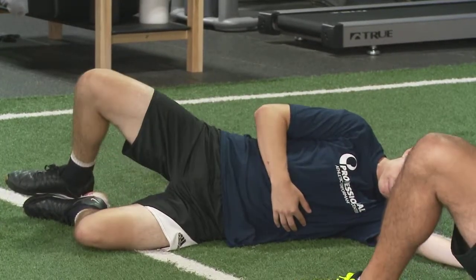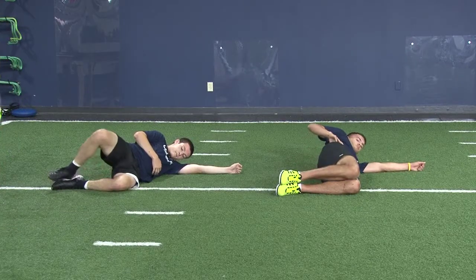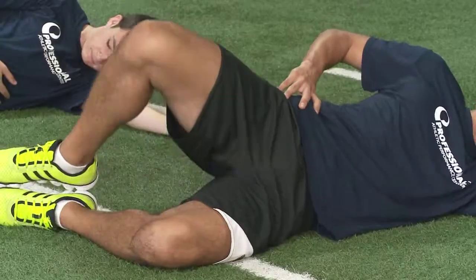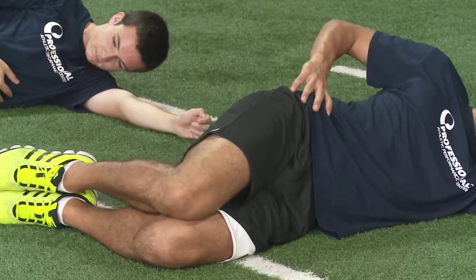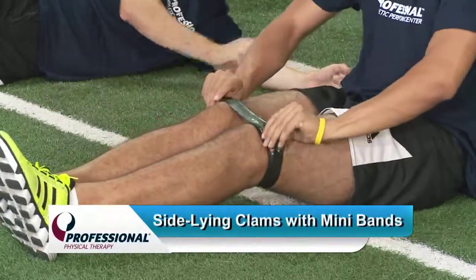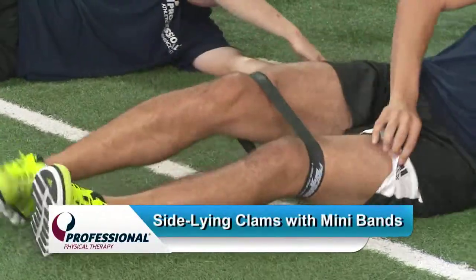Just go as far as you can go without rotating your upper body. You should feel this right in your glutes, right on your hip. Again, to help develop the strength in that hip. To advance this exercise a little bit more, let's put this band right around above your knee.